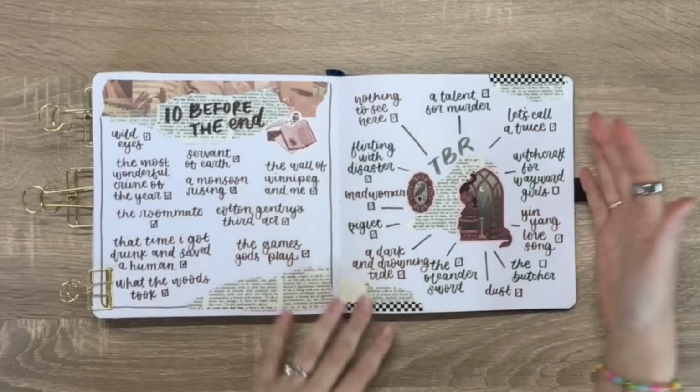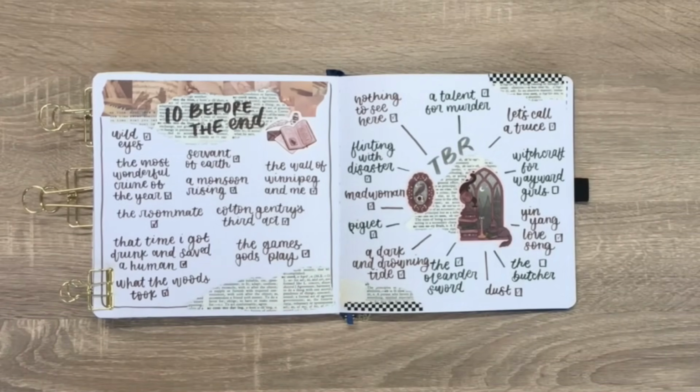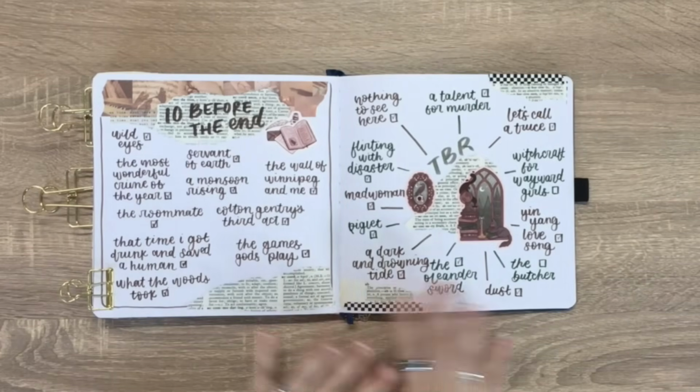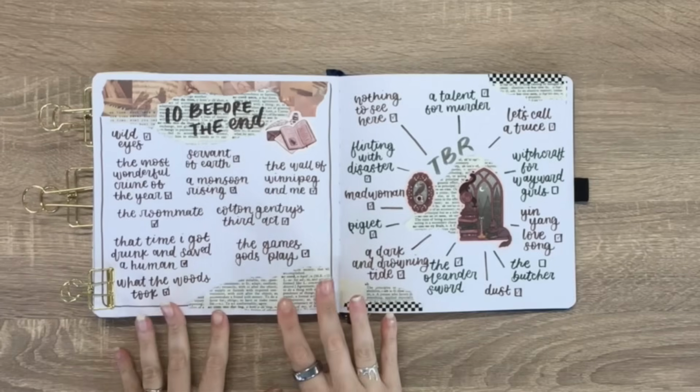You can do the same thing on a single page. You can fill up the rest of the space with decor, or you could even split it down the middle and do something that way. This should be a really painless way to make the list of books that you want to read, and then you can spend less time making the TBR and more time reading. I like to listen to audiobooks while I make my bullet journal spreads, because then it's really just like a double whammy.